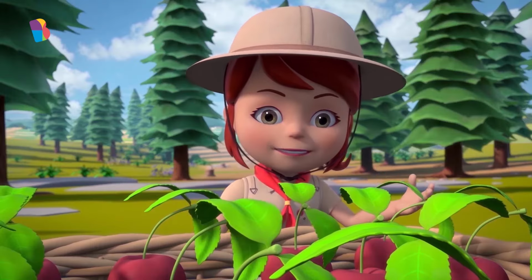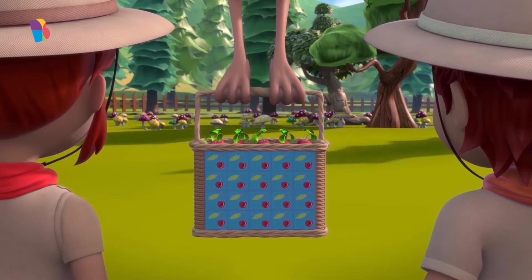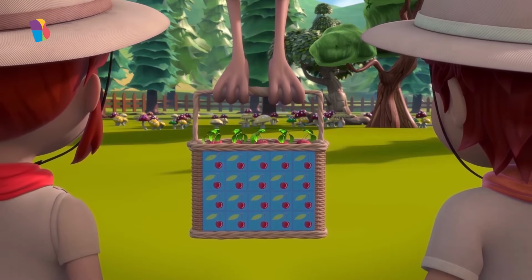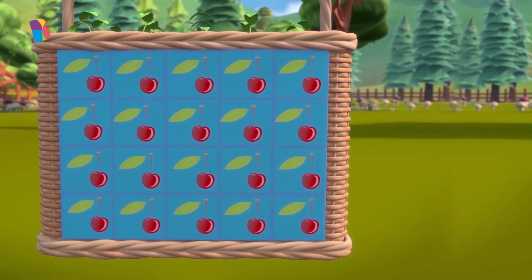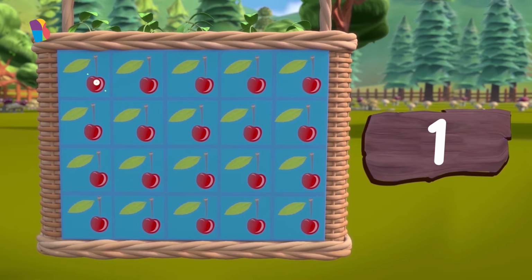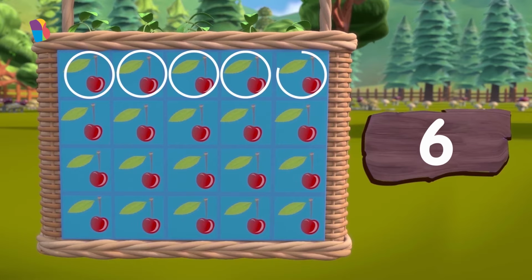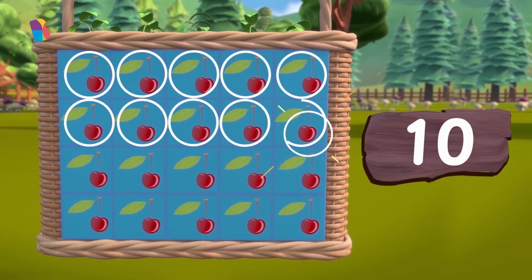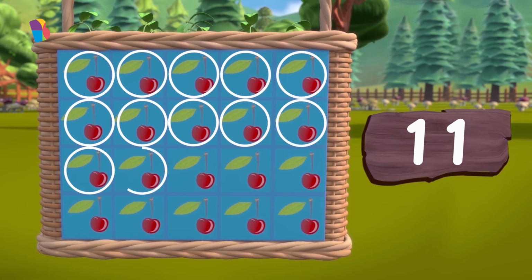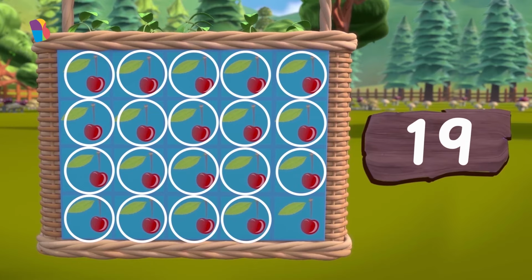There are 19 cherries in this basket. Well done. Now, let's circle the correct number of cherries in the basket. 1, 2, 3, 4, 5, 6, 7, 8, 9, 10, 11, 12, 13, 14, 15, 16, 17, 18, and 19.